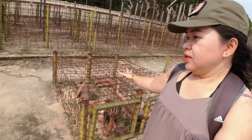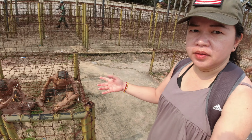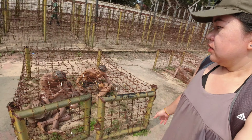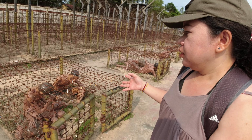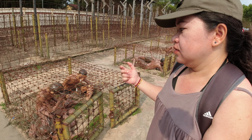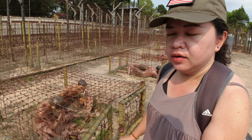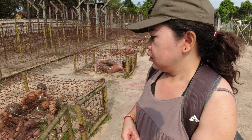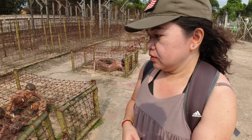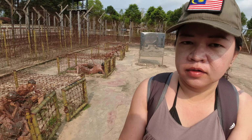They are making the cage with a very small size, and inside of it there may be 2 or 3 prisoners. So it is limiting the movement, because if they move a lot, they're going to be scratched by the thorns from the barbed wire. And at night, they're saying the soldiers are going to flush water upon them. So yeah.